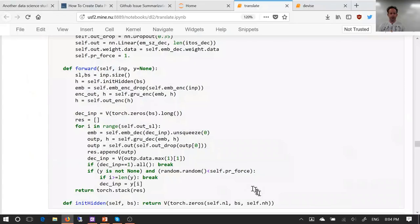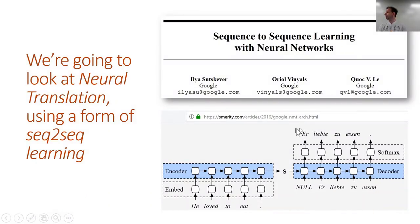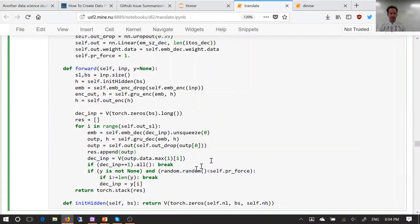So what if instead of feeding in the thing I predicted just now, what if instead we feed in the actual correct word it was meant to be, right? Now, we can't do that at inference time because by definition we don't know the correct word, but we've been asked to translate it. We can't require a correct translation in order to do translation. So the way I've set this up is I've got this thing called PR force, which is probability of forcing. And if some random number is less than that probability, then I'm going to replace my decoder input with the actual correct thing. And if we've already gone too far, if it's already longer than the target sentence, I'm just going to stop, because obviously I can't give it the correct thing.